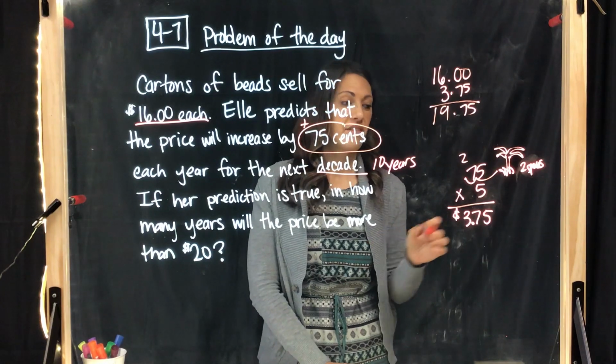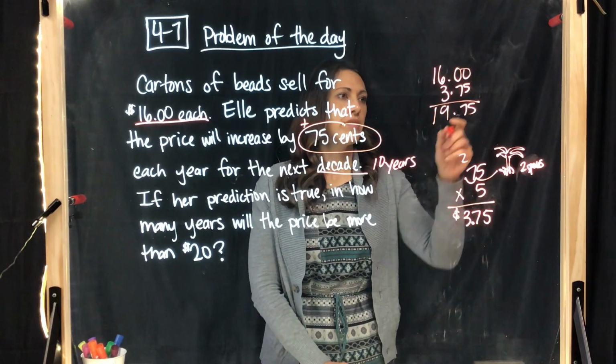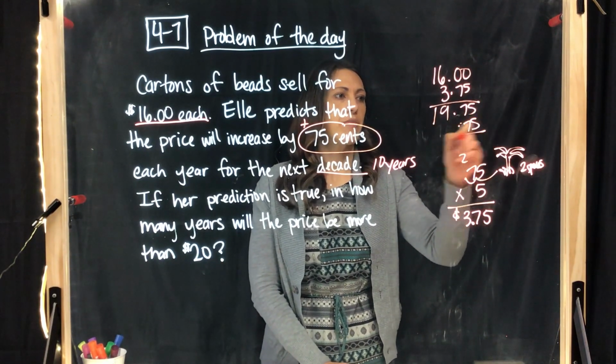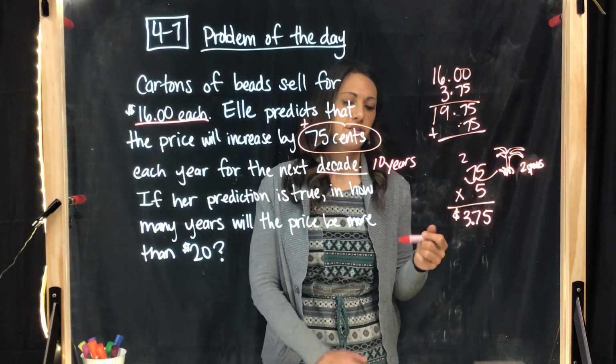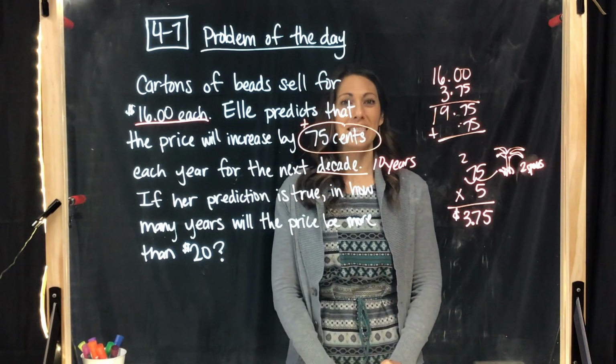And I'd get 19.75, and then I'd know, oh, one more year would get me over 20, and I can add from there. So I did repeated addition. You could do multiplication to find the answer too. A couple different ways, but 6 years is the answer.